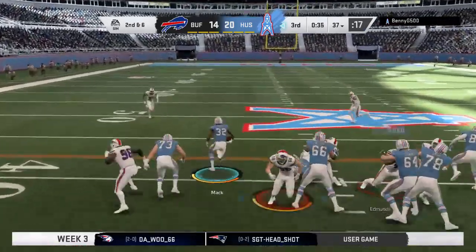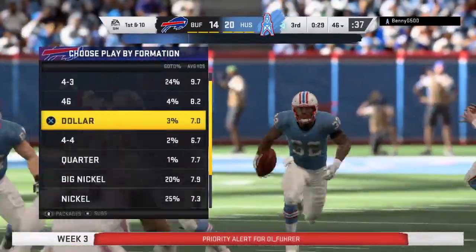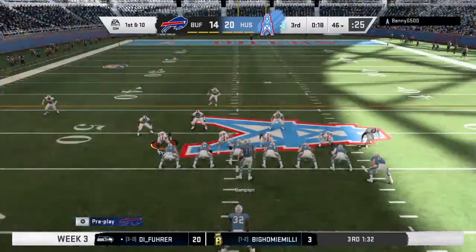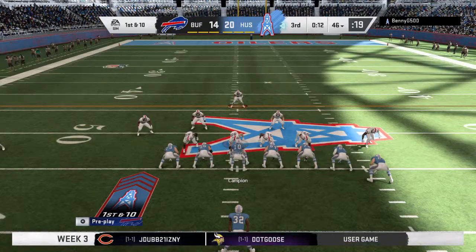On second down, here's a run with Matt. And able to get this one across the 45 before he's brought down. It's a first down on a gain of 10. They're making it look easy out there. Another first down. So far on this drive, let me do this little bit of math here. 4 plays, 3 first downs. That's a pretty good recipe for success.